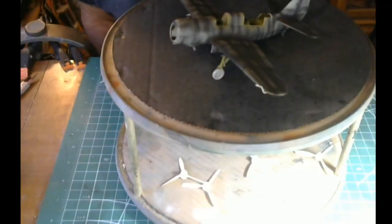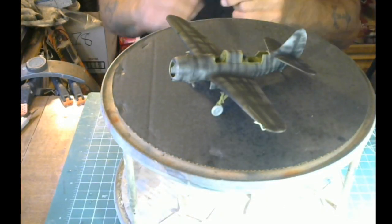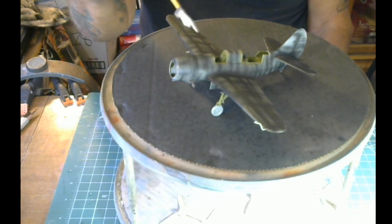Okay. This webcam is very friendly. All I got to do is do this. We'll take a look at the Helldiver. There it is, boys. Well, I did this thing. Did a lot of appreciating on it.